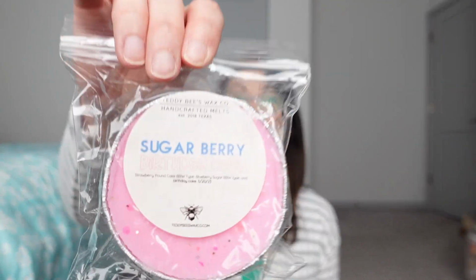This is so fun to do, but I'm glad I did not go overboard in this last pre-order because, as I'm looking at this, I'm like, this is too much. Sugarberry birthday cake, strawberry pound cake, Bath & Body Works type, blueberry sugar, Bath & Body Works type, and birthday cake. Haven't warmed it. I'm sure it smells good. I definitely smell the blueberry sugar. I smell the strawberry. Strawberry is very nice. I don't know if I want the blueberry in here, but it smells good.